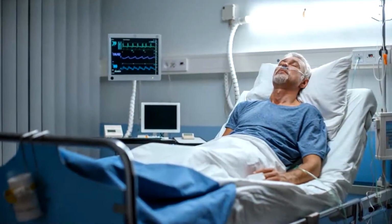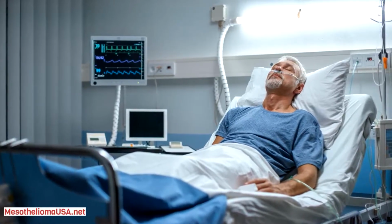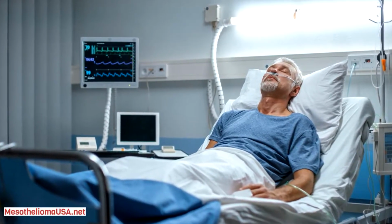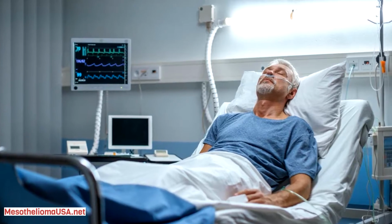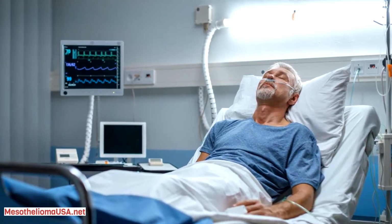Intrapleural Chemotherapy Mesothelioma. The role of intracavitary therapies in the treatment of malignant pleural mesothelioma. Abstract. Surgery is one of the steps of multimodality approach for the treatment of MPM.